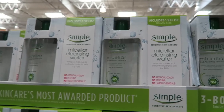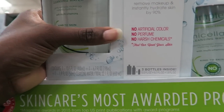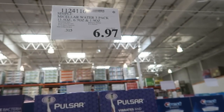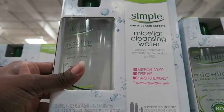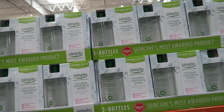I love this cleansing water. I use it on my face every day. I did not know they sold it here. Comes with one big one and then a travel size, looks like, and it's $6.97. This is a pretty big bottle. I think at Target it's $4.99 for a regular size bottle. But, you know, you get the travel one with it too.